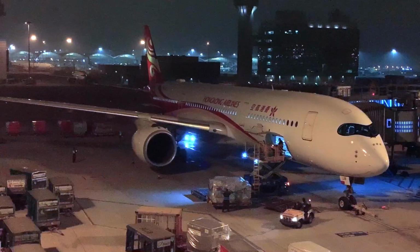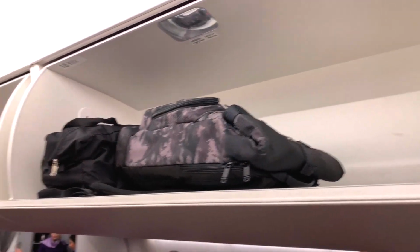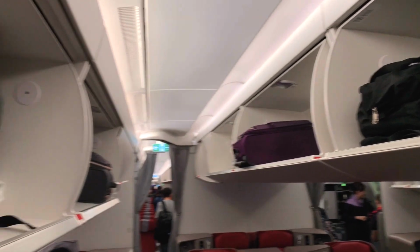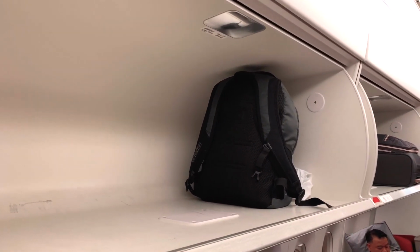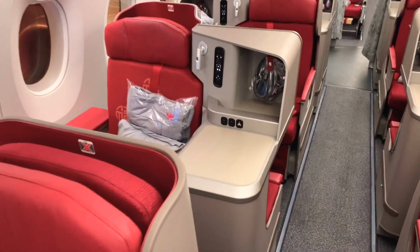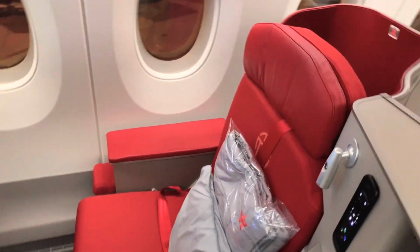There's our aircraft, another beautiful Airbus A350. The newest jetliners have huge overhead bins, and this A350 is no exception. Well, there's my home for the next 3 hours or so, and that business class seat looks really comfy.